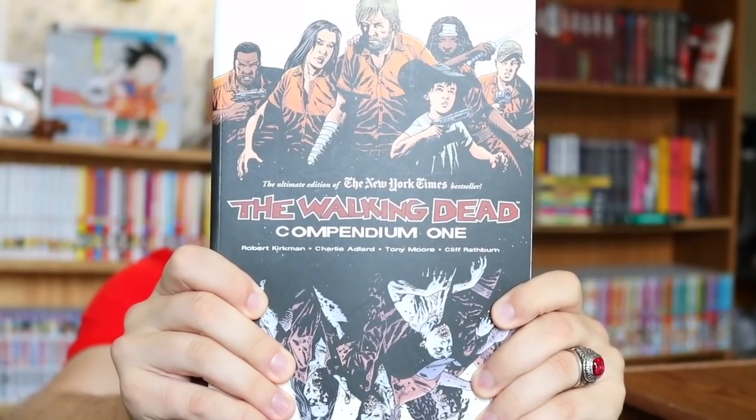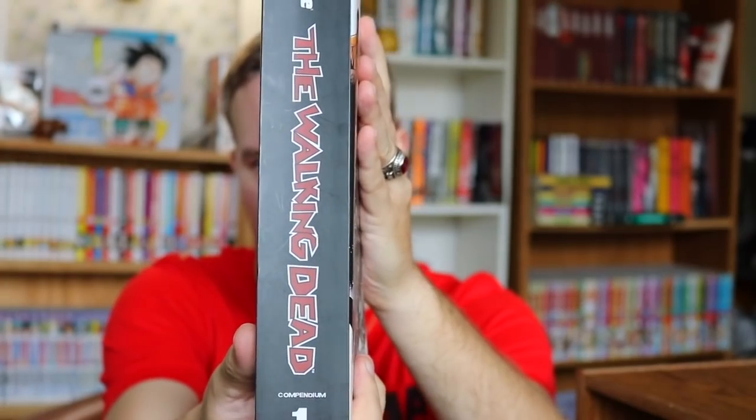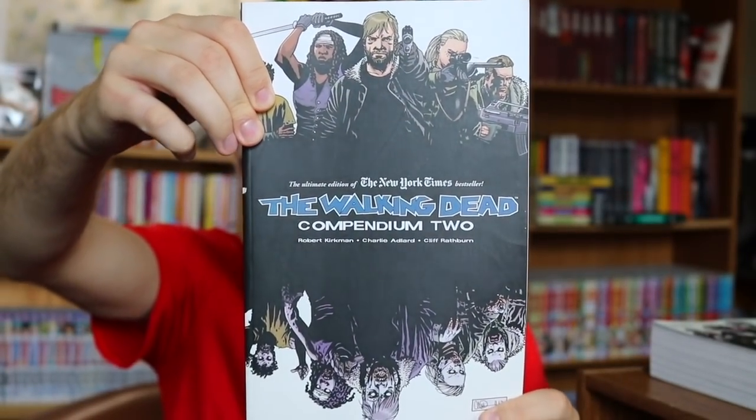But we have The Walking Dead Compendium 1, and this is an absolute giant. This thing is super heavy. I can't even describe the weight of this thing. It is huge. So a compendium is basically like multiple omnibuses put together. And then we have compendium 2. See right here. So yeah, these things are freaking massive, super heavy.